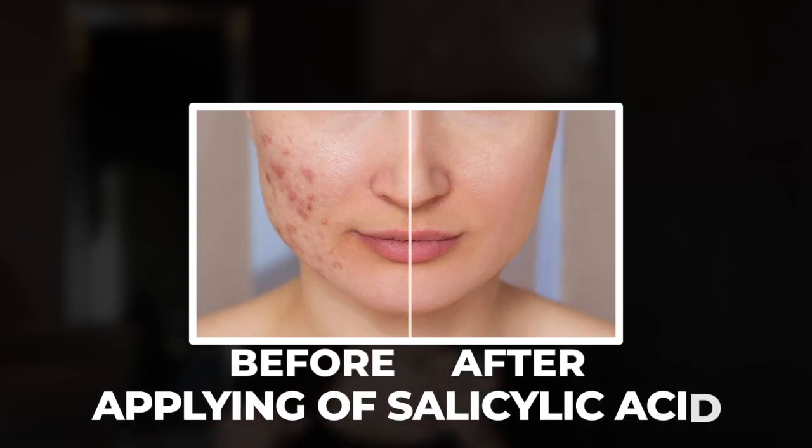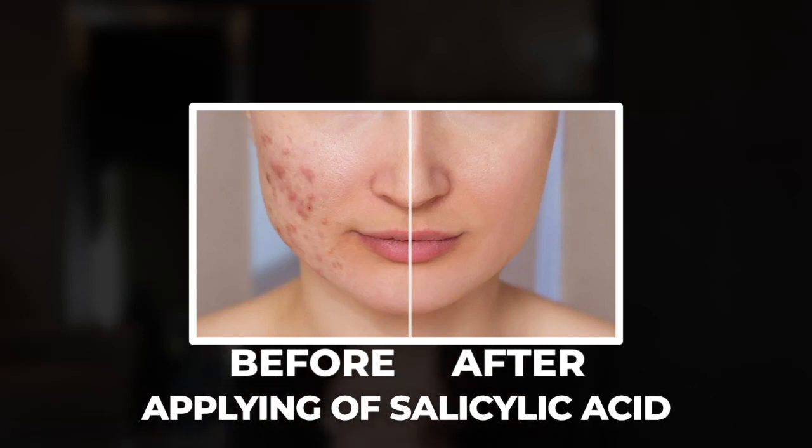It's a little bit of a fatter molecule, so it doesn't go quite as deep. It stays more superficial. So it's great for enlarged pores and for congestion. It's great to get all the gunk out of acne lesions, but it's also really good for those acne scars that are sitting at the top, that are more superficial. So love, love, love salicylic acid.